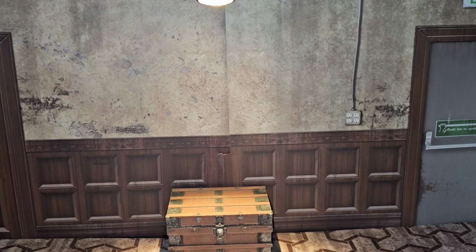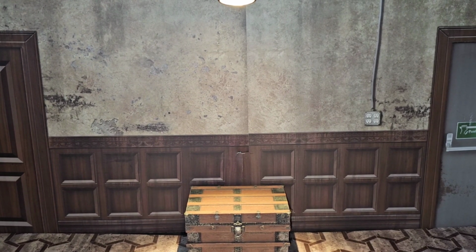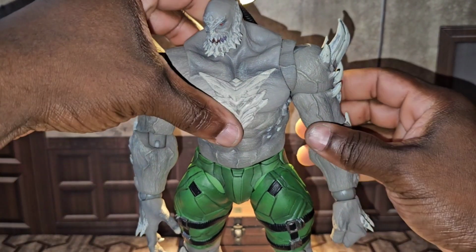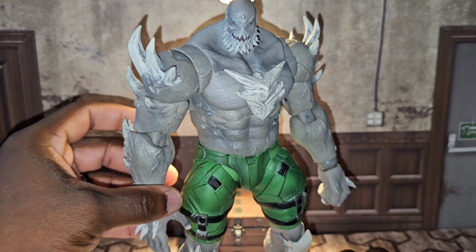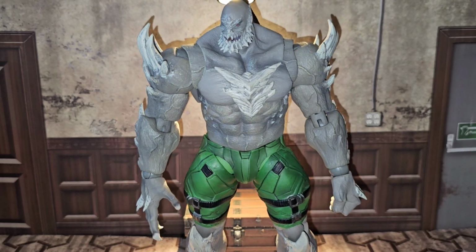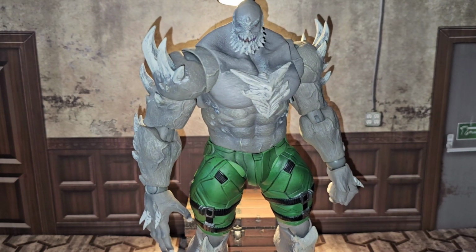Alright, you guys, speaking of more pickups, I'm going to go ahead and stick with DC. We do have Doomsday from Storm Collectibles. This figure was very pricey. If you want to get a brand new figure, just know that you're going to spend at least $150. This is Storm Collectibles Doomsday, probably the best Doomsday out there. I actually like this one better than McFarlane DC Multiverse. This one is the one that you want to get.